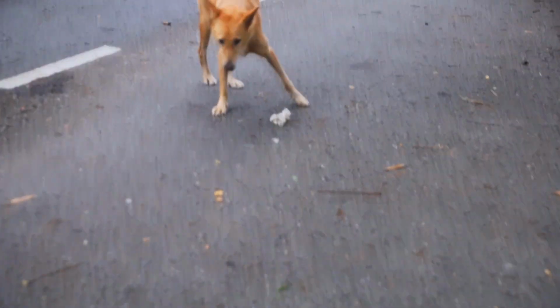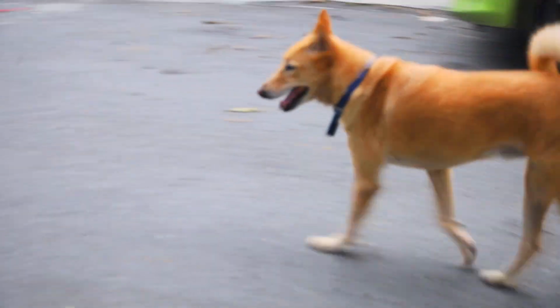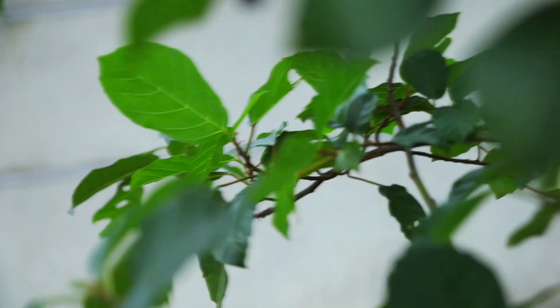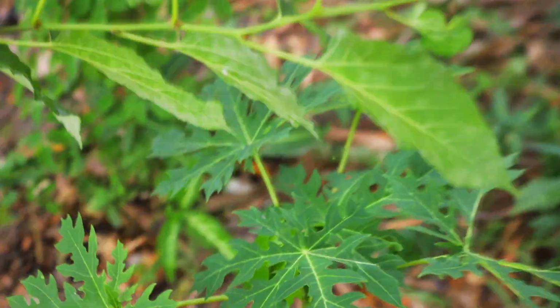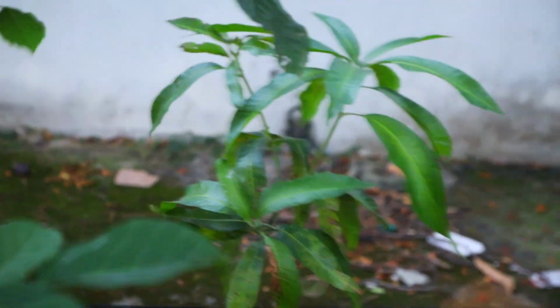Shero is open. Shero! This side, another one. This is a jamun tree. Here's some caterpillar. Another papaya, mulberry, curry leaf. This mango tree is getting the biggest.